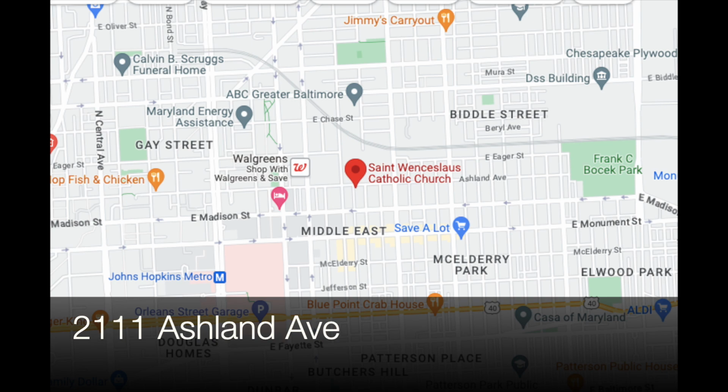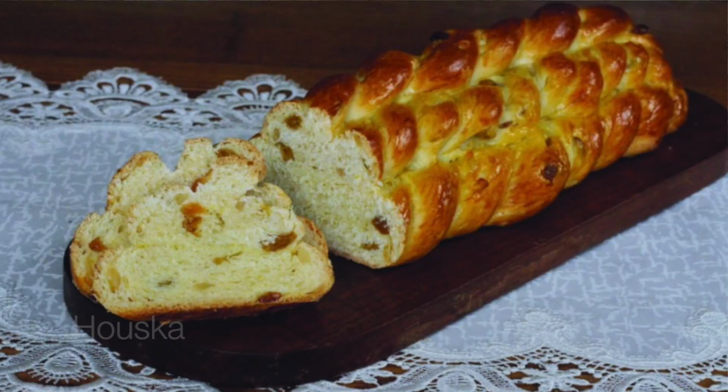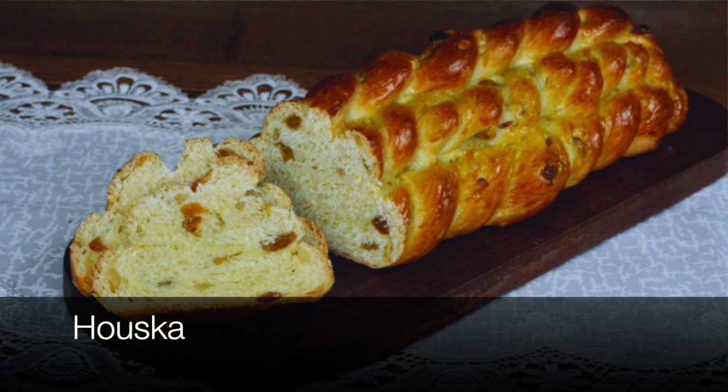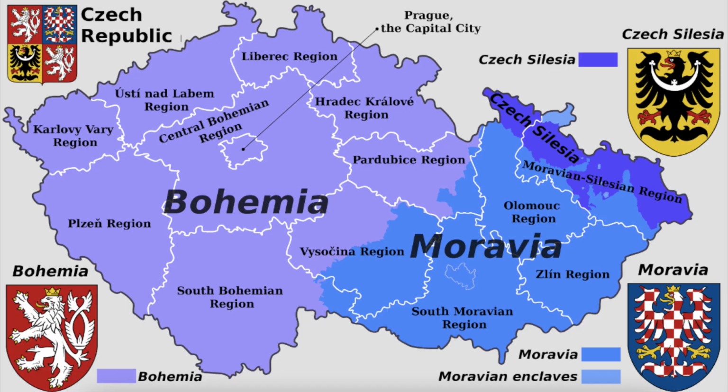And today I'm in East Baltimore at Ashland and Collington Avenues, and if I was here 100 years ago, the streets would have been filled with the smells of kolache, that wonderful Czech pastry, or sauerkraut, or if it was the holidays, hauska, the Czech bread made with raisins and cherries that's so delicious. And that's because the streets would have been teeming with folks from Bohemia and Moravia and Silesia, the areas in Eastern Europe that would go on to make up Czechoslovakia. In fact, this area was known as Little Bohemia for generations.